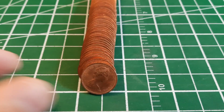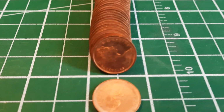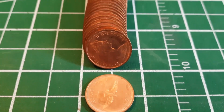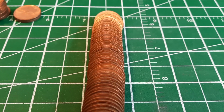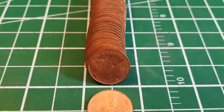Okay, I have laid down the roll, and there is our ender with some toning, but of course when I flip it over, absolutely we can see another 1967, generally in mint condition. That appears to be what this entire roll is. And so we'll get to work and see if we've got any more with doubling.